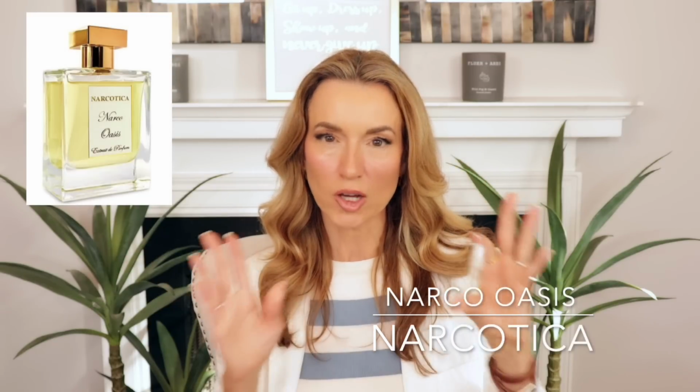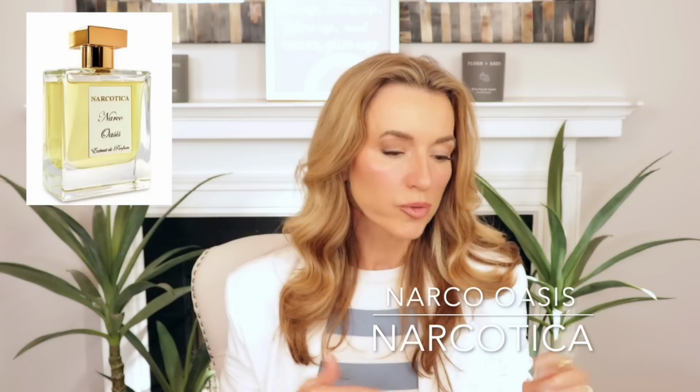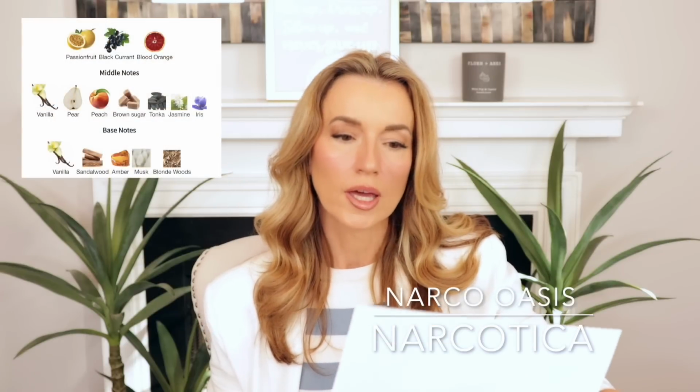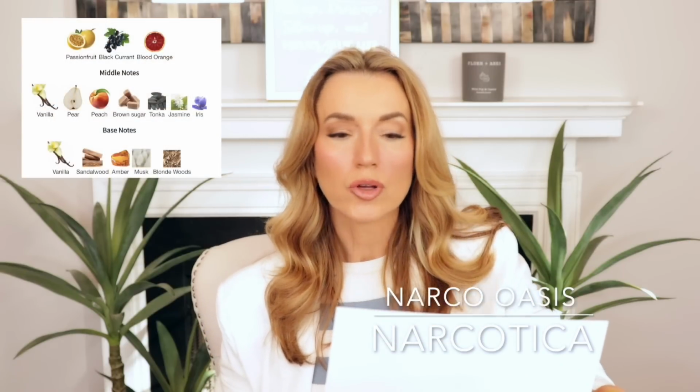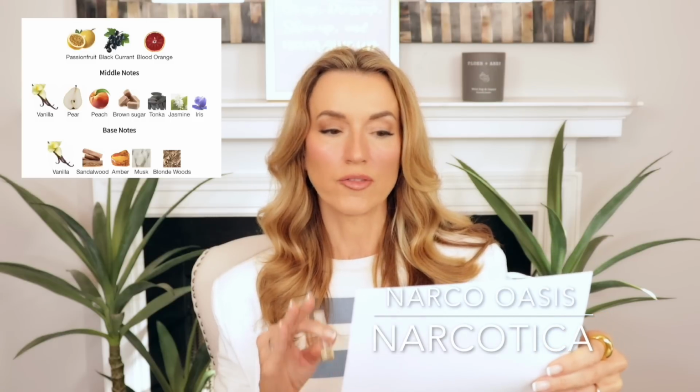The last one is one called Narco Oasis, and I bought four little Lucky Scent decants and put them into two separate atomizers. So this is my second one. I wanted to give it a good wear before I decided. And this one, I had a feeling I was gonna love. It is the newest release by the brand, and I wrote the notes down. There's passion fruit, black currant, peach, vanilla, brown sugar, and vanilla bean.